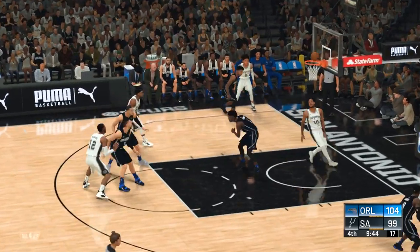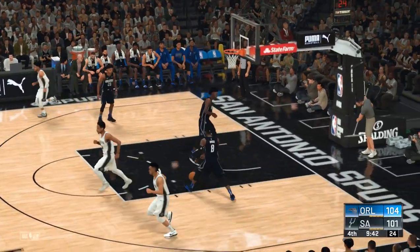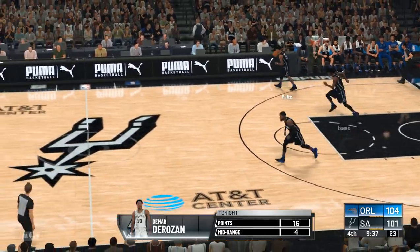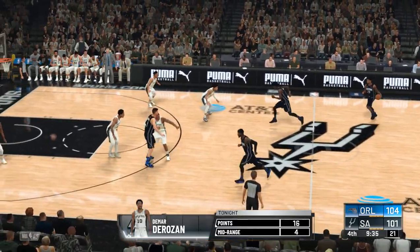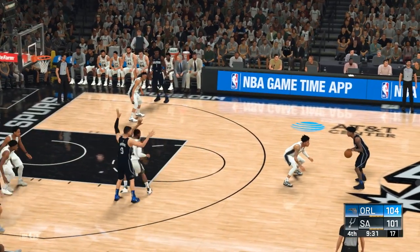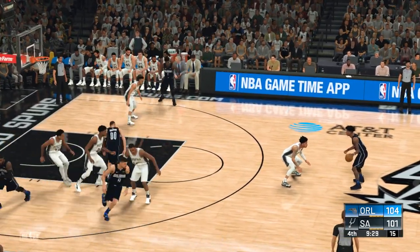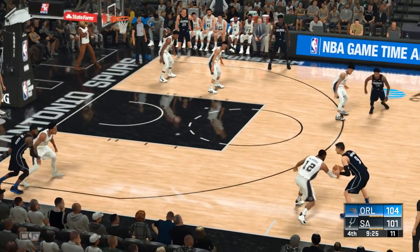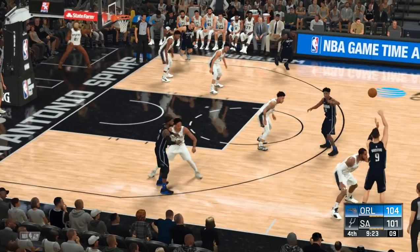Here's DeRozan. That's in, and he's 7 for 12 now in the game. And you want him taking big shots for you in big moments. That one was as easy as it gets. Well, you don't want to give him any open shots at this stage. Never mind a layup. Come on now. My goodness. Aldridge against Vucevic.